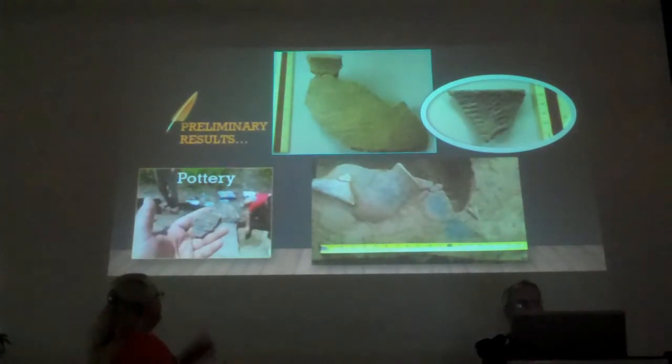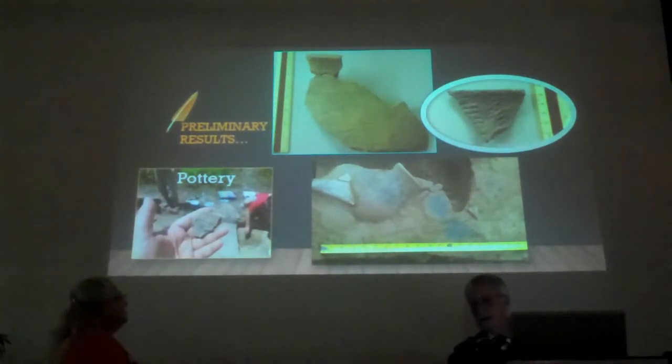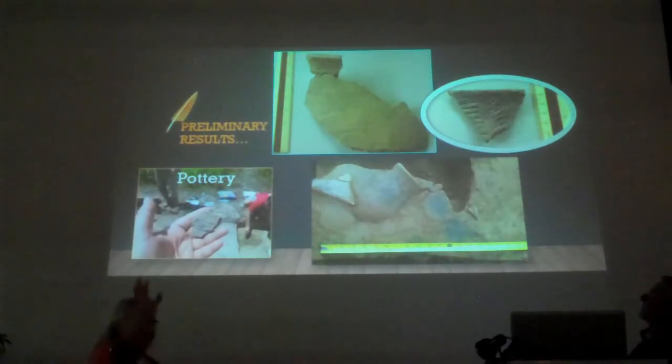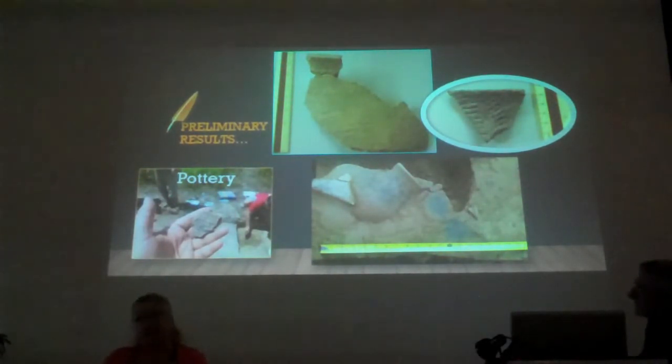What are we getting in terms of artifacts? Nice. This is known as Deb's big rim sherd. Yes! Because she found it. I hope you're not feeling competitive out there. No, not at all.